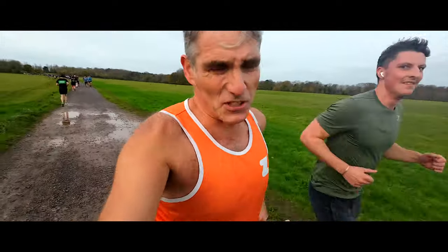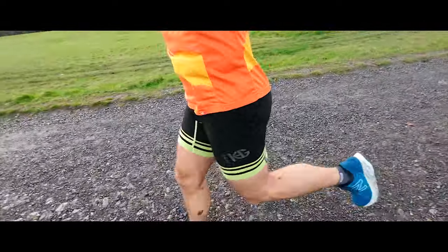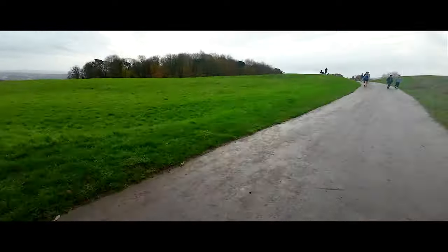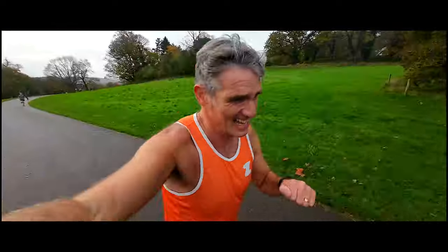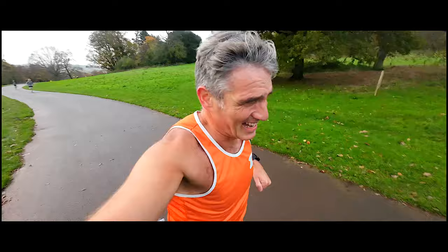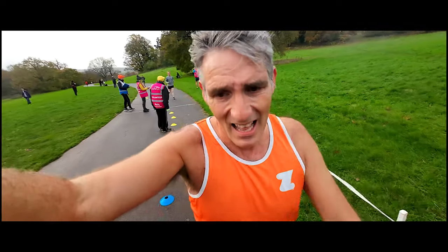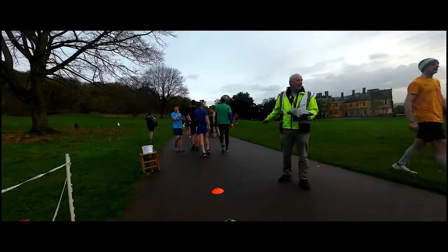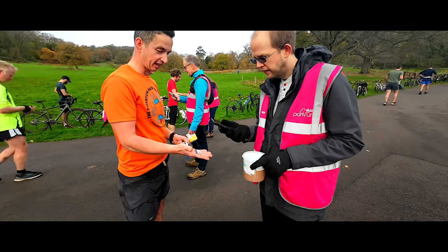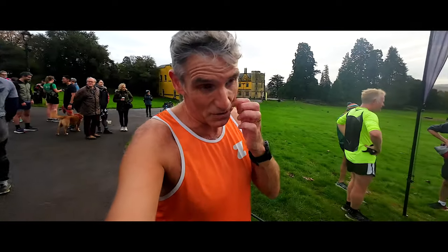3 kilometres, 14 minutes 16. Come on, buddy. But it should be downhill all the way now. Fourth kilometre, 18 minutes. So hopefully we get in 22 minutes. Okay, finished in a time of 21:33.